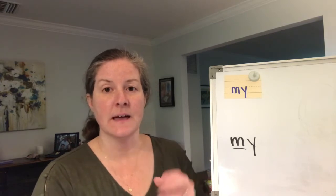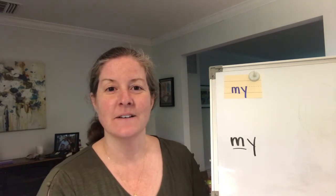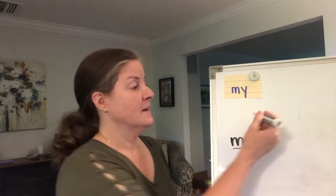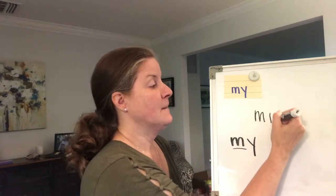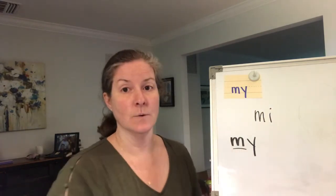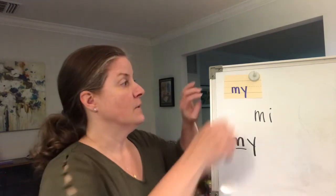Let's break down the sounds. M-I. What vowel sound did you hear there? The vowel sound for the letter I, but we don't spell it with an M and an I. We spell it with an M and a Y, which is why it's a tricky word, okay? So the word is my.